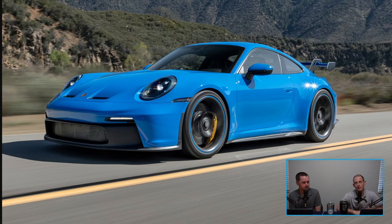Jeez. Well, if you think about it, in that upper echelon of sports cars, that's kind of standard now. Is it worth 2 Lotuses? Yes. Really? Yes. I don't even have to think about that. I would literally get this over a Lotus and a Cayman.